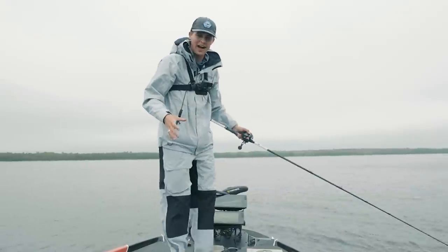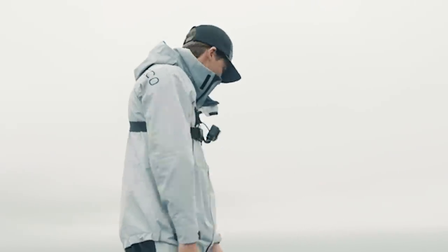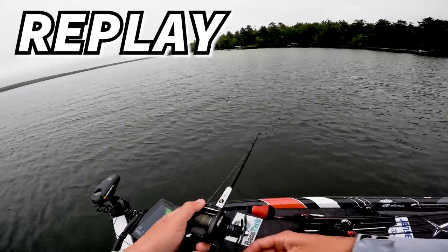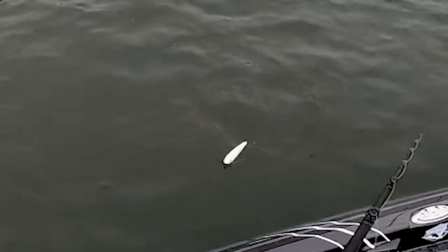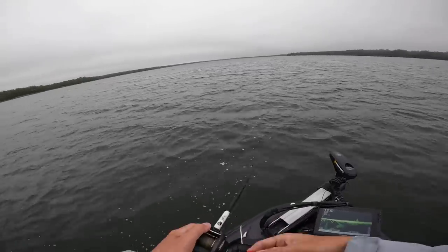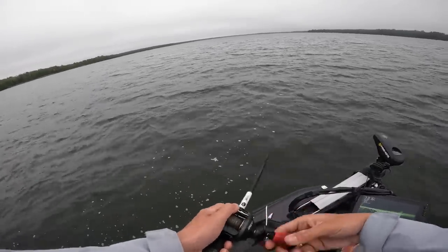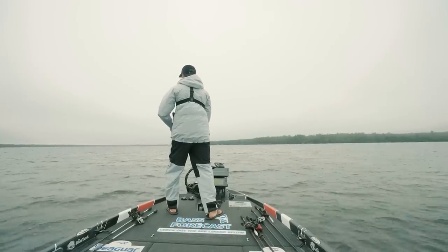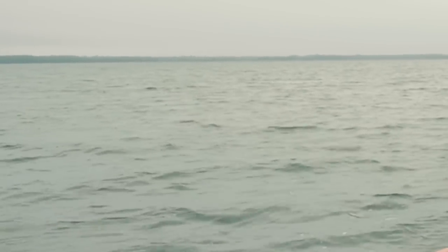I don't know if y'all saw that. A fish followed it to the boat. This bait is crazy. Oh my gosh. Come eat it, buddy. Where'd you go? Oh, he's still there. He's sharking it. He's sharking it.